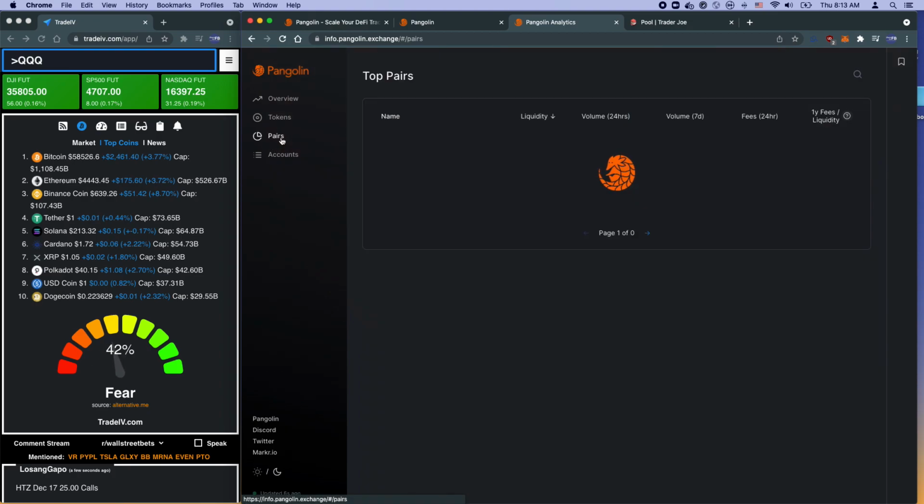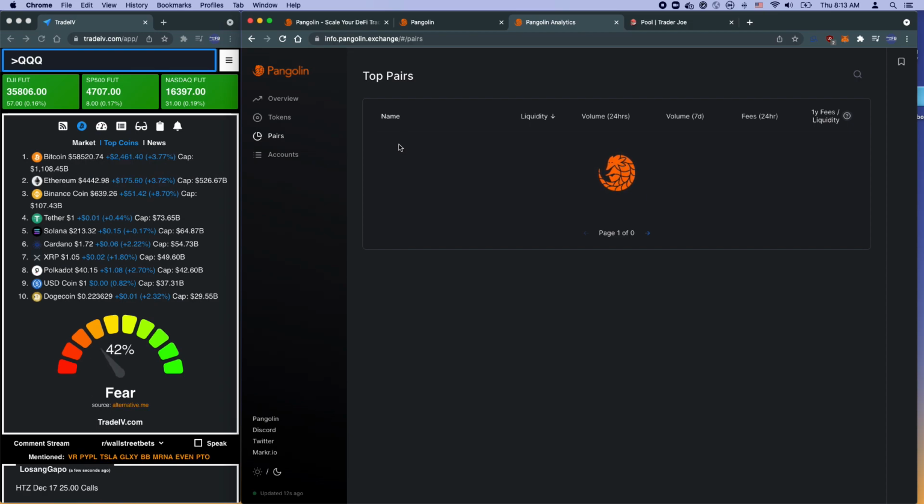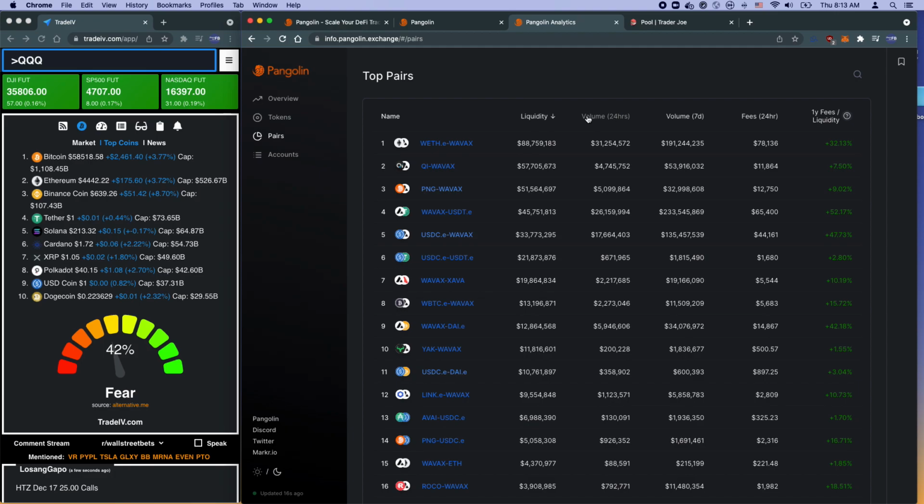So if you go to pairs, this will give you a nice overview of all the different pairs being traded on Pangolin, including how much total liquidity there is, how much volume, how much dollar value is being traded in the past 24 hours or 7 days, and how much fees they collected, right? So the one we're interested in is USDC and DAI.